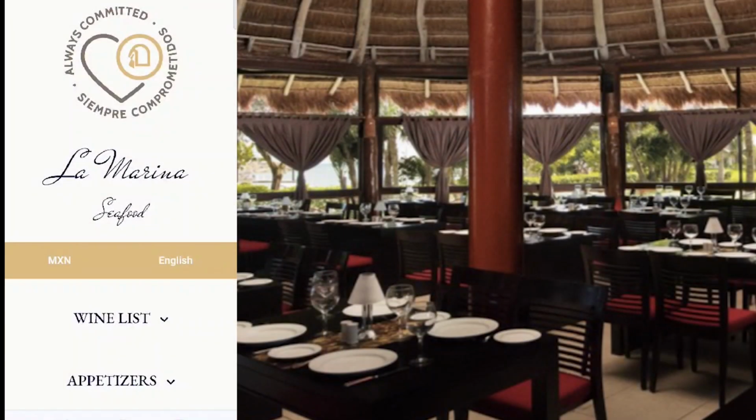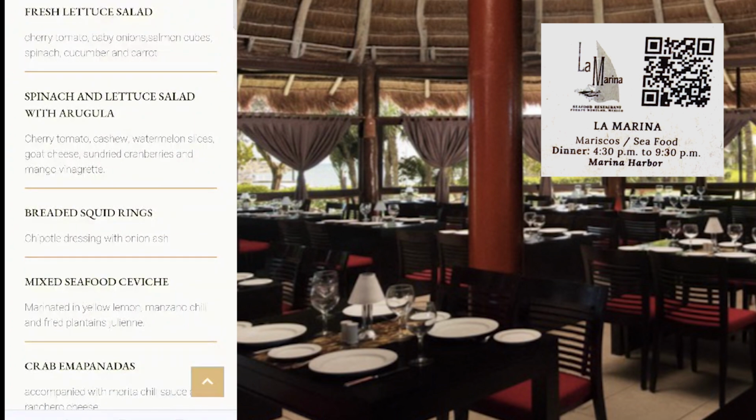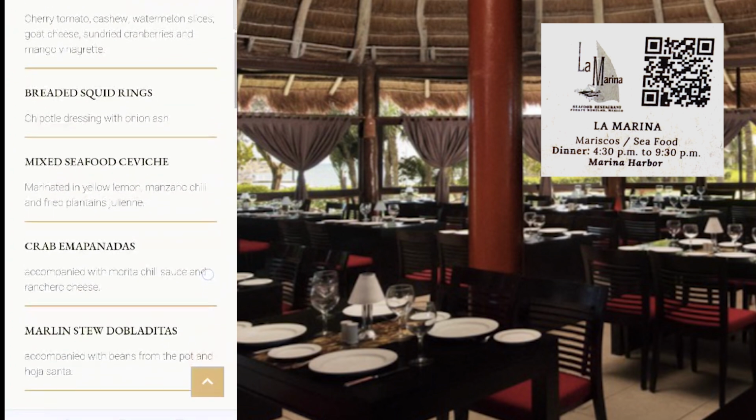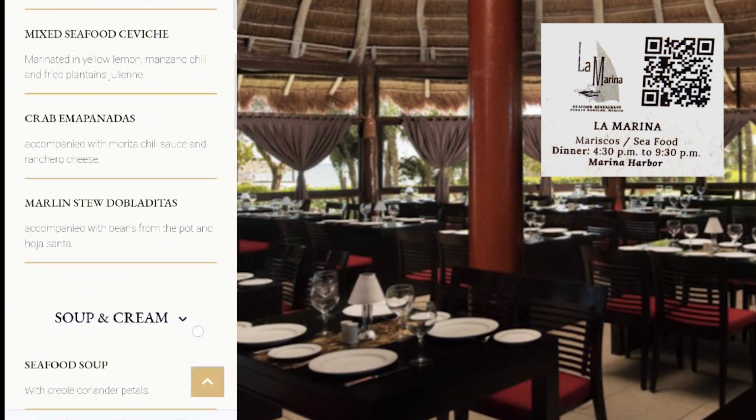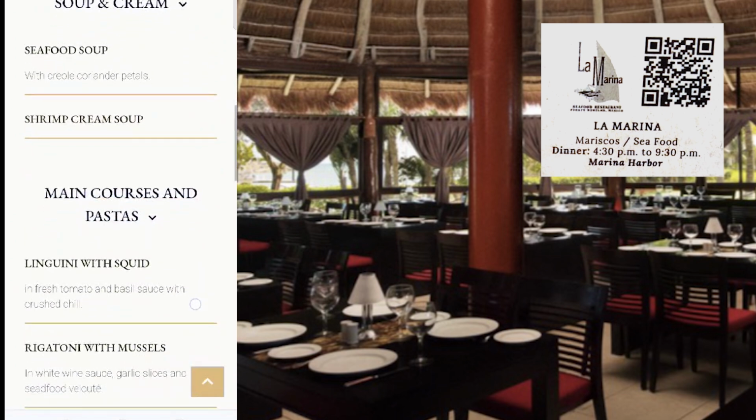Now, don't miss La Marina, the seafood restaurant over at the marina. A lot of guests skip it because it's a bit out of the way, but it's worth the trek. La Marina is seafood focused with some really good fish and shrimp dishes. It wasn't quite as stellar as I remembered from previous trips, but still a solid choice. The seafood ceviche, shrimp cream soup, and salmon are my top picks here.